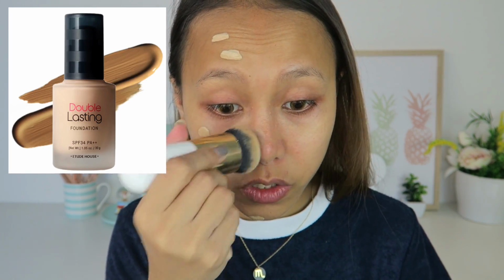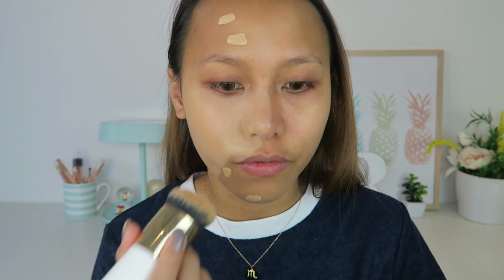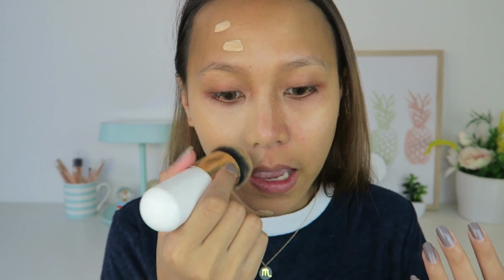As in, sobrang iba niya, guys, sa website. Again, ipopost ko yung picture. Sa website, dark talaga siya. And when I get something online, especially foundation, I go for the darker shade. Like, feeling ko, it's gonna be darker than my skin tone. Because usually, in person, it's lighter. But this one, it's just so off. Like, sobrang layo ng difference ng shade nila sa picture at saka in real life.